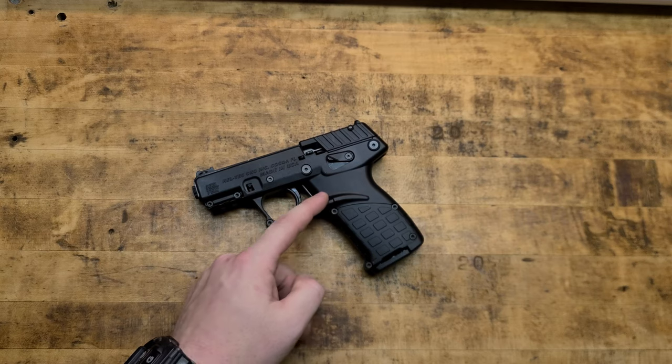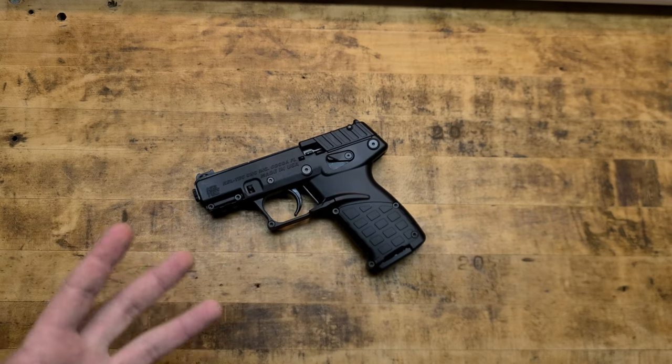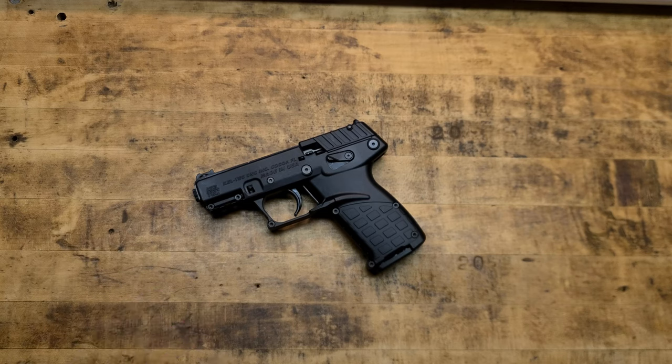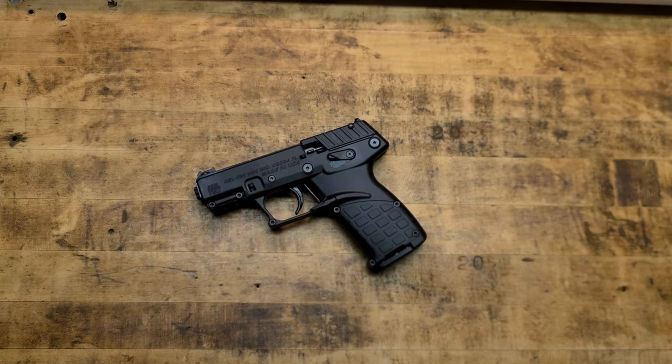And even if this was $350, $400 even for this, like some of the Ruger SR22s are, the Smith & Wesson M&P Compact 22s, stuff like that, those are going for that kind of money, I would still choose this with the experience that I've had with it.